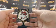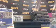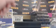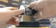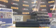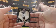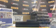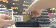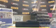And 185 out of 199. Cardinals rookie, John Brown. Thirty-six out of 99, Browns, Jordan Cameron. 196 out of 199, Giants rookie, Odell Beckham Jr.